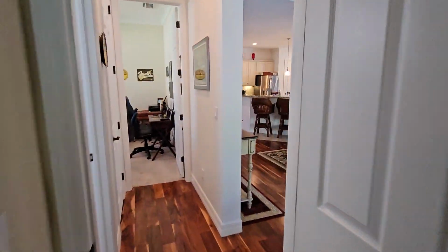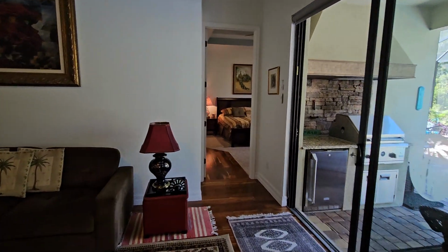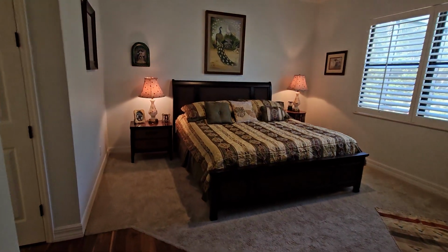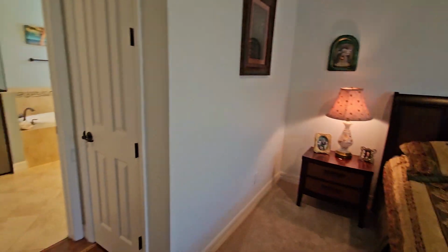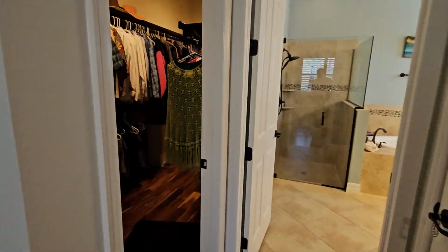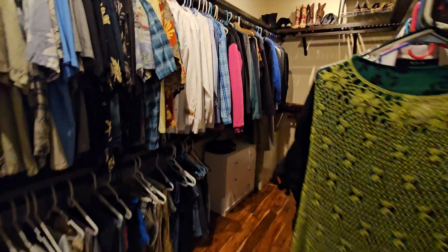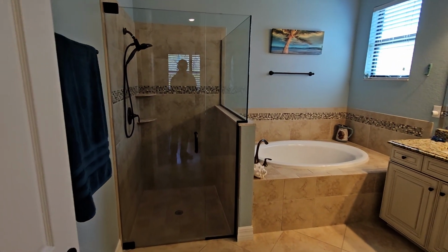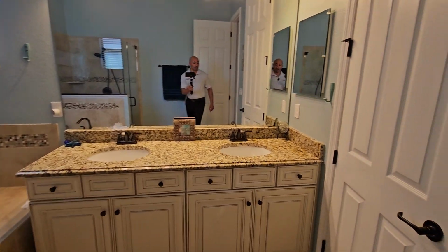Now coming back out into the main space, we're gonna go straight across here and take a look at the master. Really nice size master suite here. That is a king size bed there for perspective. And then you've got a couple of closets here, but mainly you've got this huge closet right here. Look at the size of that thing. And all of this leads us into the master bath here with your walk-in glass enclosed shower, your corner soaking tub here. You've got the dual sinks, and then you also have your enclosed water closet right there.